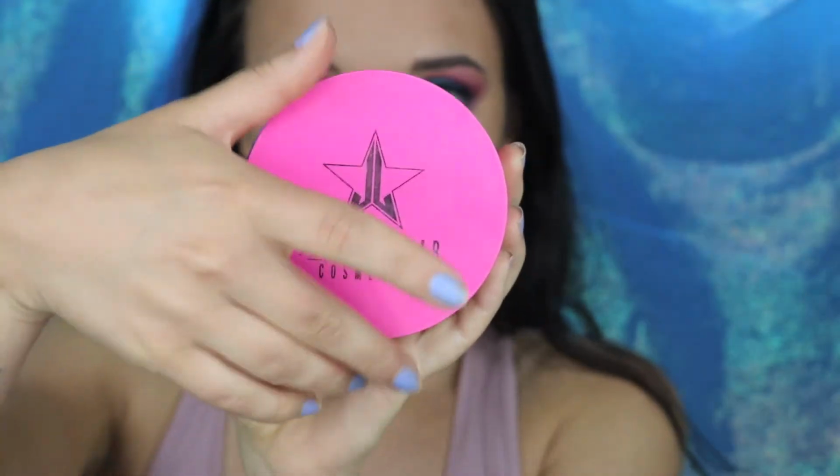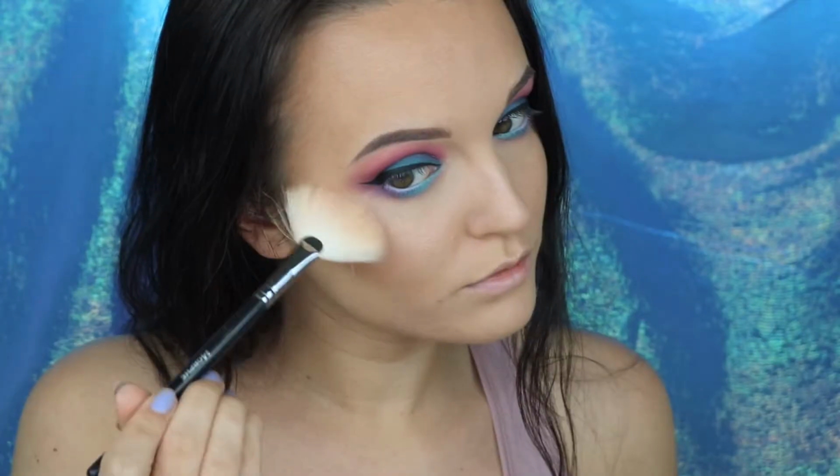To bronze, I'm using this butter bronzer from Physicians Formula. It's honestly so buttery and smells so amazing. Next, to really emphasize my highlight, I'm going over it with Jeffree Star Peach Goddess to get that highlight on fully, girl.